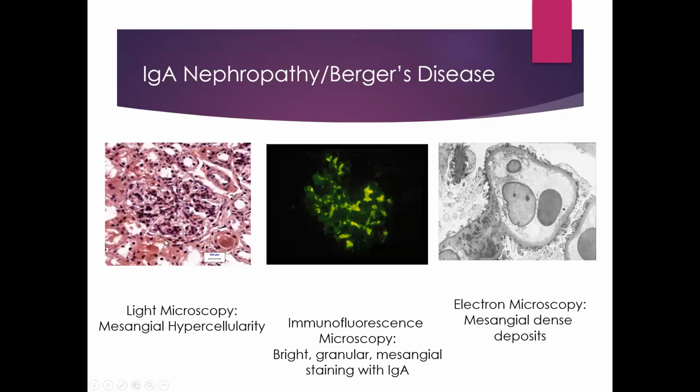IgA nephropathy, we talked about Berger's disease. Here's our disease where we see mesangial hypercellularity. Diabetes, we saw nodular mesangial matrix expansion, and now we see mesangial hypercellularity. We also see a tubule nearby with a red blood cell cast. There's the hematuria in IgA nephropathy.